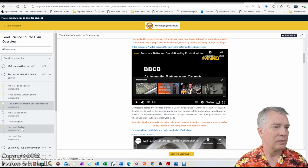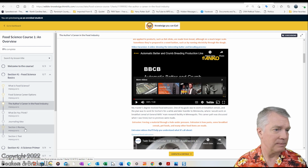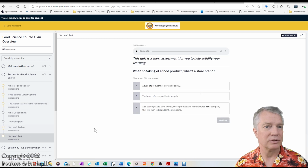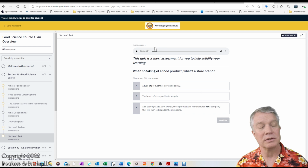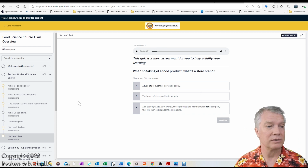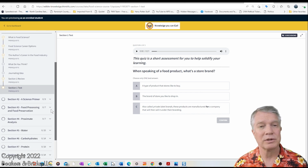That's one advantage. Now the other part that's not in the book, well, here's the review. That's there in the book, but there are automatically graded quizzes and tests that are not in the print book at all. So that's one additional thing that's been added. Those are pretty much the differences.